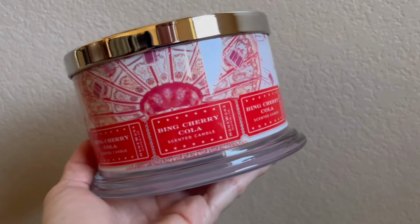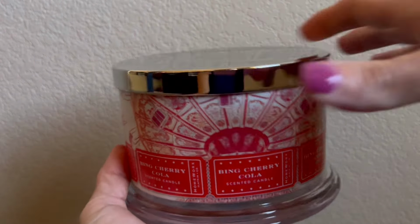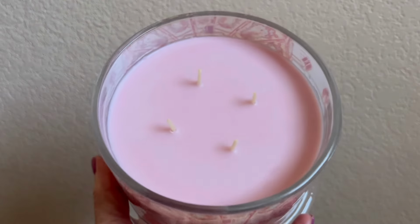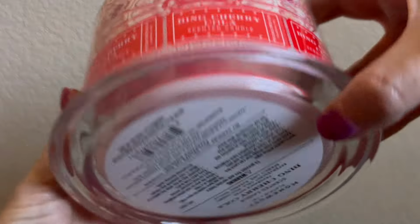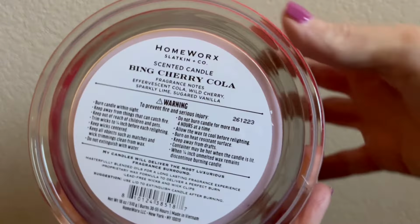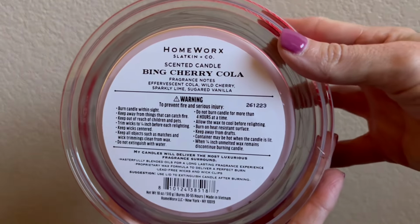So the Bing Cherry Cola is the other fragrance that is being offered. Fragrance notes on this are effervescent cola, wild cherry, sparkly lime, sugared vanilla. Pour date on this is December 26th of 2023. So they were pouring all the way up around Christmas time. Boy, they were getting after it, I guess.